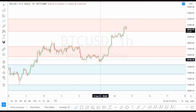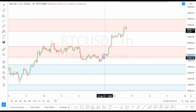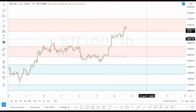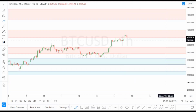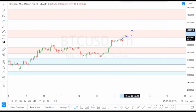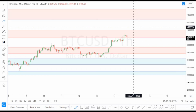As a result, as you can see, we managed to break the lower line of this resistance, and for a couple of hours we managed to stay above, and since then the 1 hour time frame started moving towards the bullish territory. The current condition of the 1 hour time frame is extremely healthy and bullish. So in the coming hours, I'm expecting we may go all the way up to the upper line of this resistance, which is up to $42,000, and then we can see some sort of pullback in the market and a little bit of consolidation on a lower time frame.